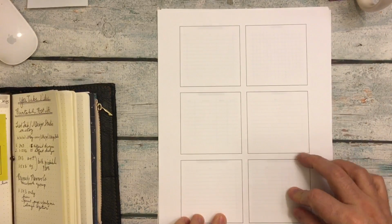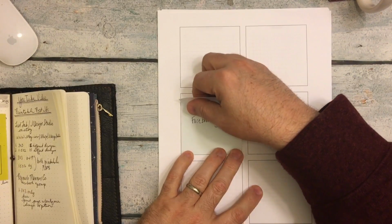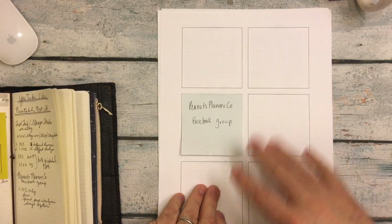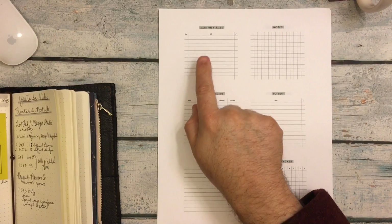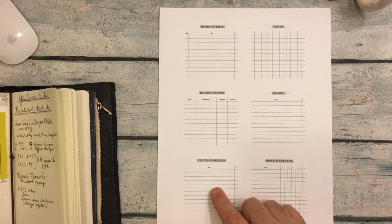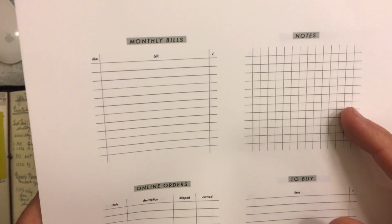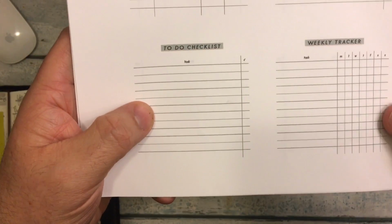First, you get this file, which, again, like with the other one, you would put your, I did a horrible job. But you would put your Post-it note in the square, and then you would print from the other file onto here. And she gives you a couple of different options. She gives you a monthly bills and notes, online orders to buy, a to-do checklist. Let me bring these up so you can see them. So she gives you monthly bills, notes, online orders to buy, a to-do checklist, and a weekly tracker.